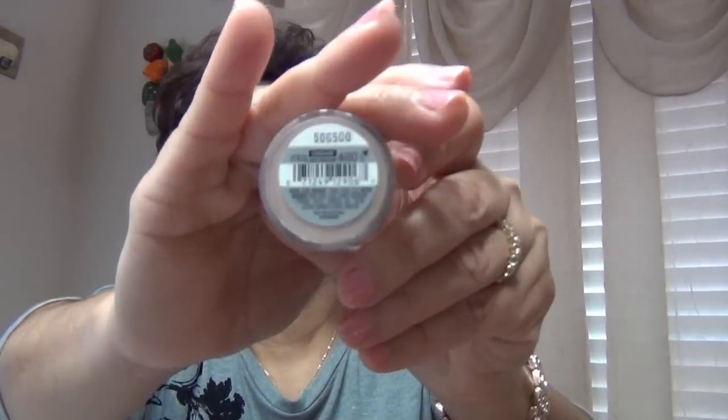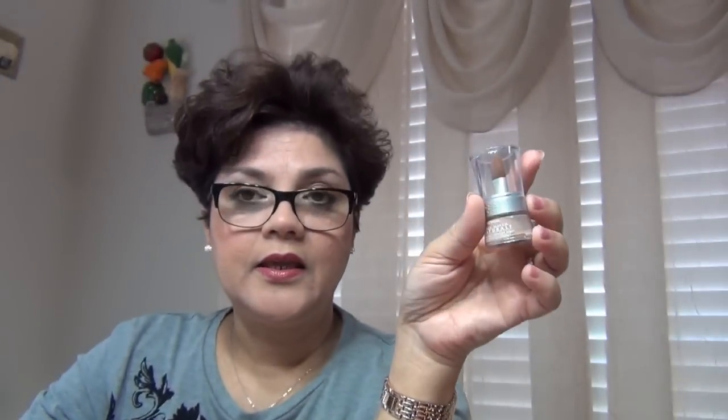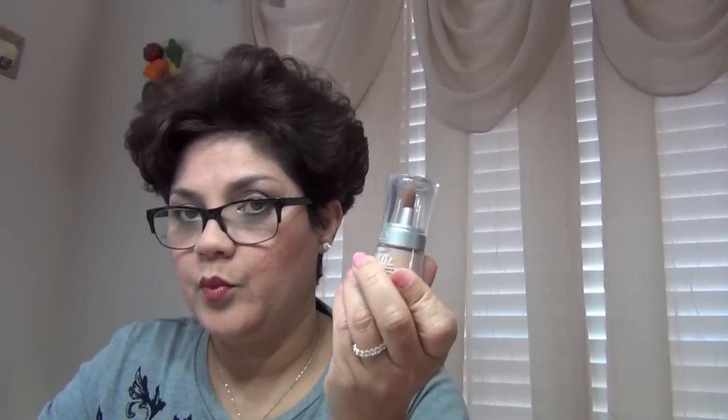Then I have, I don't know if you want to count this as a concealer. I don't really count it as a concealer, but it is the L'Oreal True Match Mineral Corrector, and this is supposed to be a concealer. I like it as a setting powder. When I use this, that's how I use it. After my concealer, if I want to use a setting powder, I would reach for this.